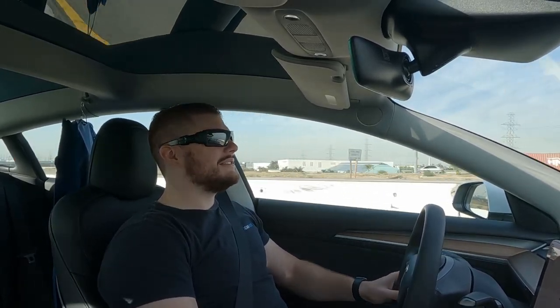Although this traffic's interesting. These truck drivers being in the fast lane and the second to the fast lane aren't helping things.